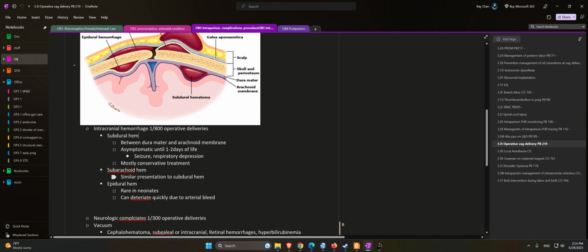Subarachnoid hemorrhage has a similar presentation to subdural hemorrhage. Epidural hemorrhage is rare in neonates, but it can deteriorate quickly due to arterial bleed.